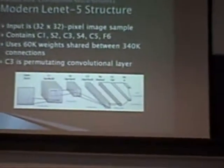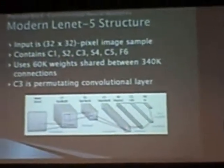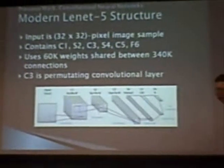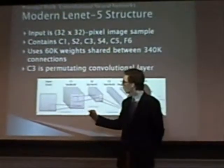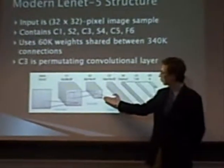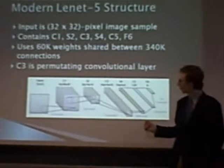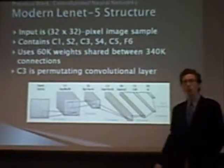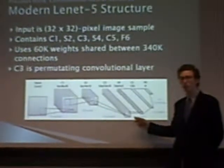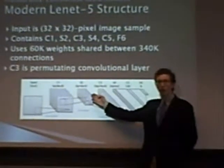So early in the 2000s, the LeNet-5 CNN was applied to the task of face detection. As I mentioned, it was used previously for digit recognition. It takes a 32 by 32 pixel input image, convolves it into 6 28 by 28 pixel outputs, then subsamples once to produce 6 half size matrices, then performs something called a permutational convolution, in which each of these 16 10 by 10 pixel images is created through a convolution of between 1 and 6 of these layers.